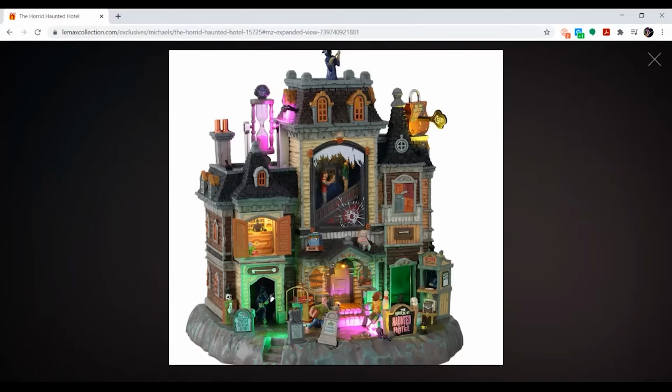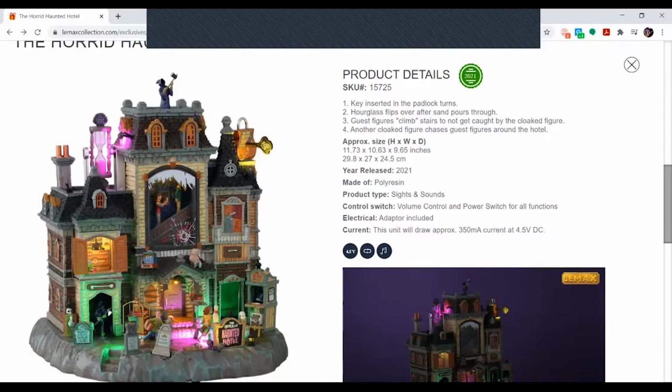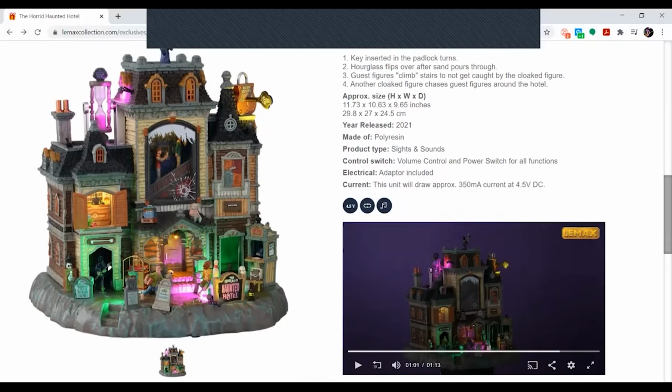It does look big. I think that this is probably going to be the centerpiece building at Michael's. Would you all agree? This is kind of the big boy. Yeah, absolutely. Again, you can see from the dimensions on it, it's pretty big. So yeah, I like it. I can't wait to pick this up and do a video on it. This is my second favorite of the Michael's buildings. It'll be interesting to hear what everybody else's first one is.